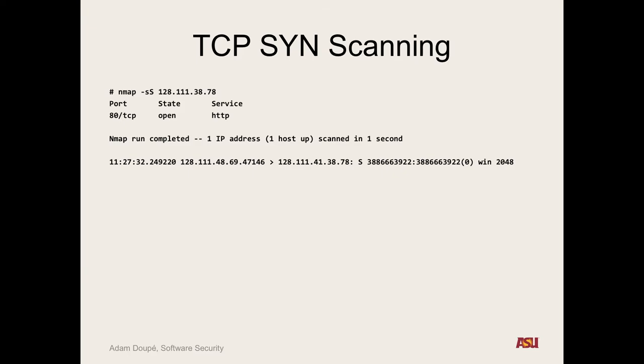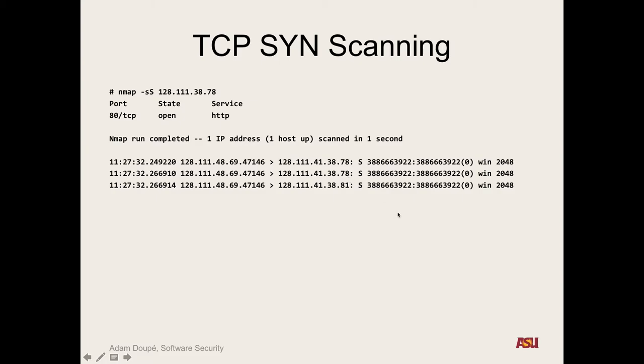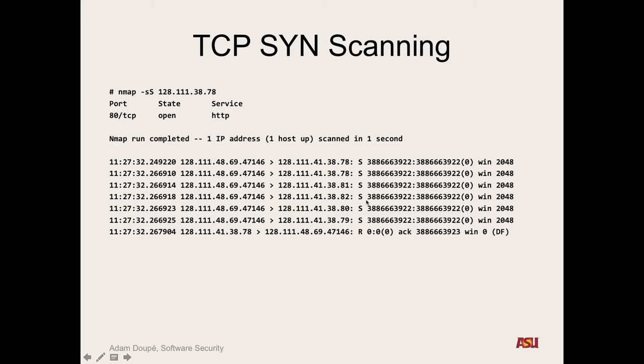We can look and see that it's sending from .69 to .38. It's sent a packet to port 78, and there should be dots above here because there's a lot of stuff happening. Then it sends a SYN packet to, is it the same? Maybe it doubles it for some reason? I actually don't know, I think maybe a copy-paste error. Okay. Port 82, port 80, port 79.